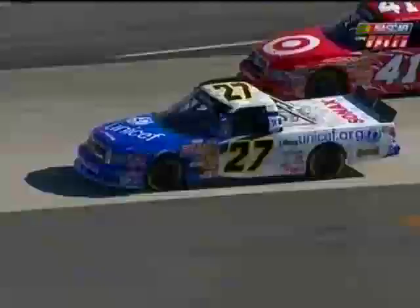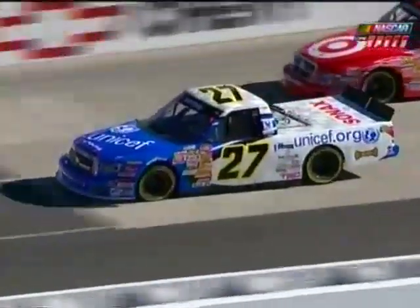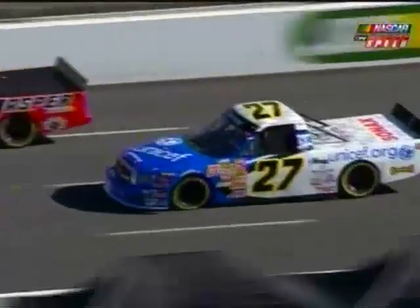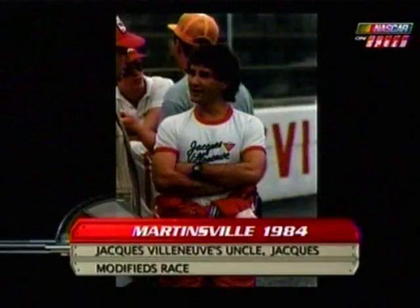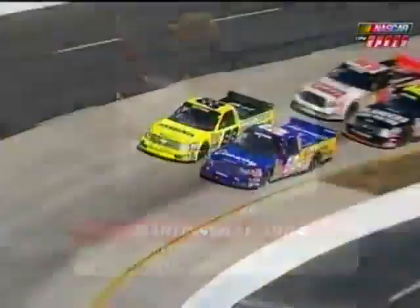Bob? Jacques Villeneuve makes his first ever Martinsville start here today, but he's not the first Jacques Villeneuve to ever race here at Martinsville. Back in the 80s, Jacques' uncle, also named Jacques, ran a NASCAR modified race here at Martinsville. Jacques, the uncle, didn't fare well that day, but Jacques, the former F1 champ, is hoping for a good run here today at Martinsville.